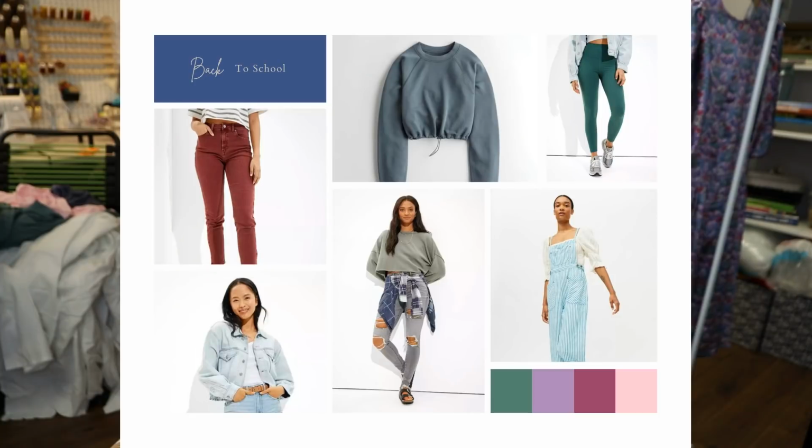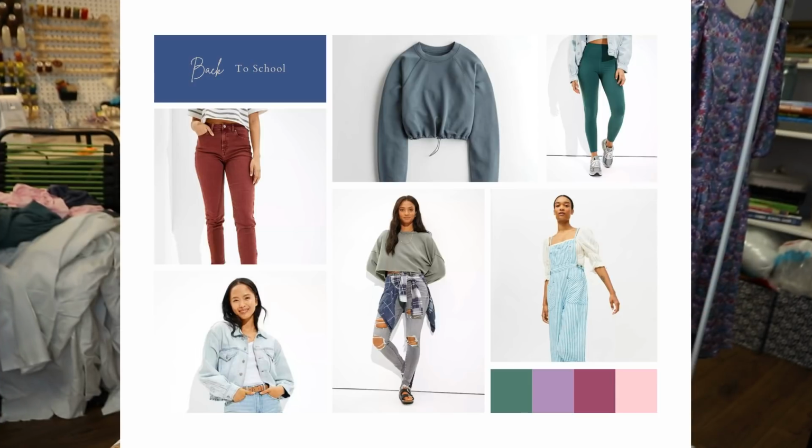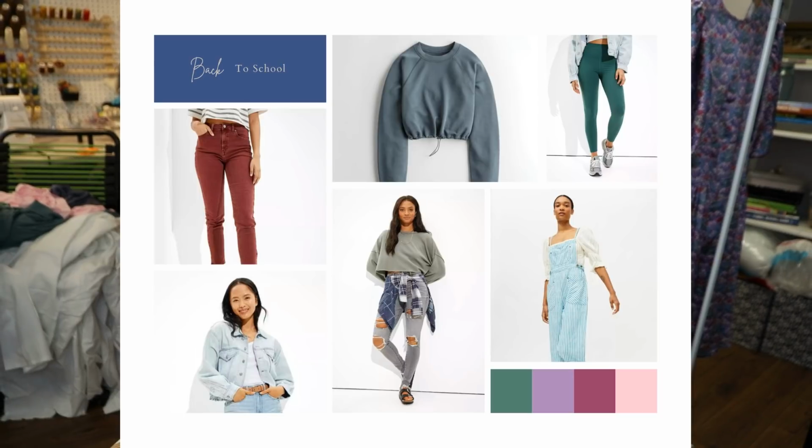So from there, I was able to come up with this color palette. Now, I'm going to pop up the mood board. How I got to the mood board was, I know that she likes to show off her waist. She's an hourglass. She likes to show off that nipped in waist, which usually means either things that nip in at the waist or cropped things that show that she goes in and has that waist.